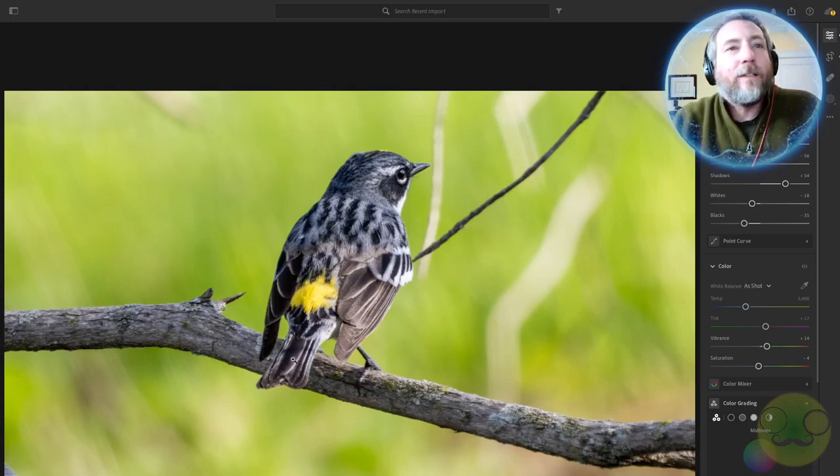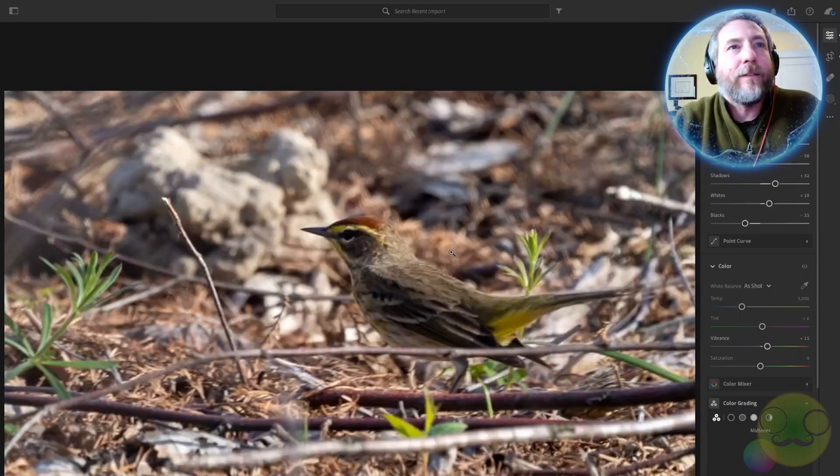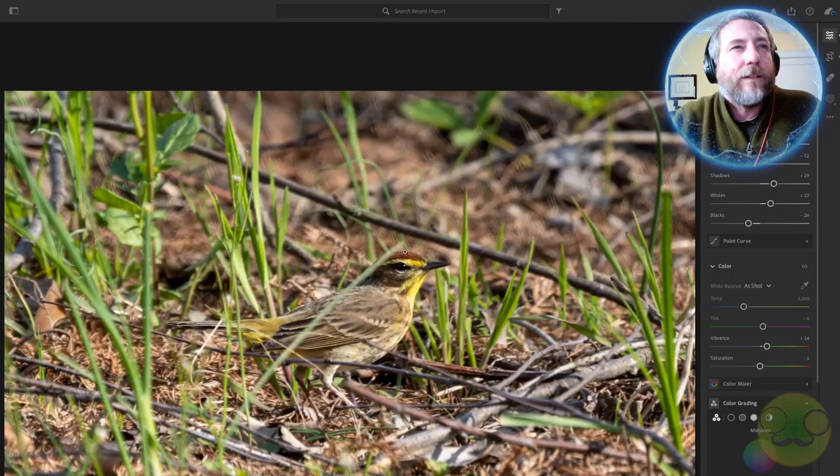Again, a really common bird in these areas in Indiana, especially at this time of the year, and then all through the summer we have them around. This is a palm warbler, so it's got a red cap and then yellow around the face and yellow on the tail. This is maybe a little bit better view of that same bird.